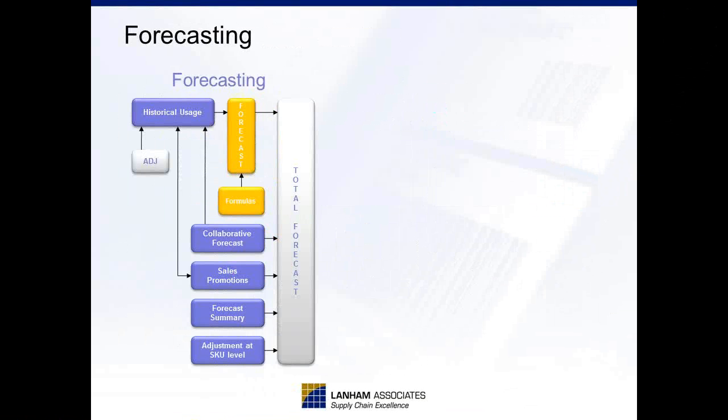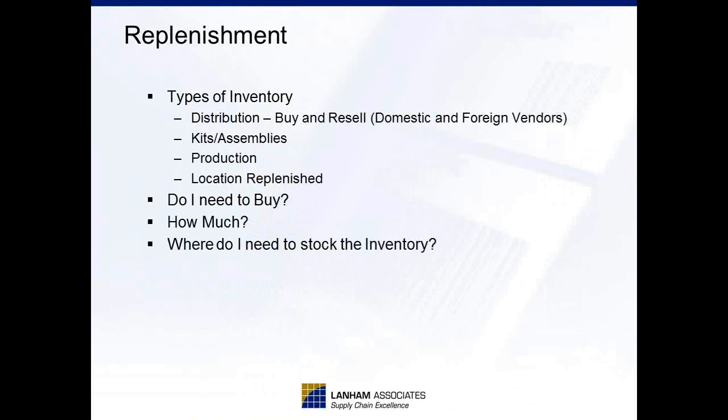So the second piece of the puzzle is, now that we have the forecast, let's make sure that we have the proper product available to use. The first step in this is, how does the product get here? For each and every location that we service with Advanced Forecasting and Procurement, we create something in the system called a procurement unit card. This is a card that we use to set all the parameters of how we handle this item for this location. In there, the first thing we have to set is how the item gets to this location, and it can get there by one of four methods. It can be an item that we buy. That's your distribution, so you buy it from a vendor, either domestic or foreign. You could put it together by kits or assemblies.